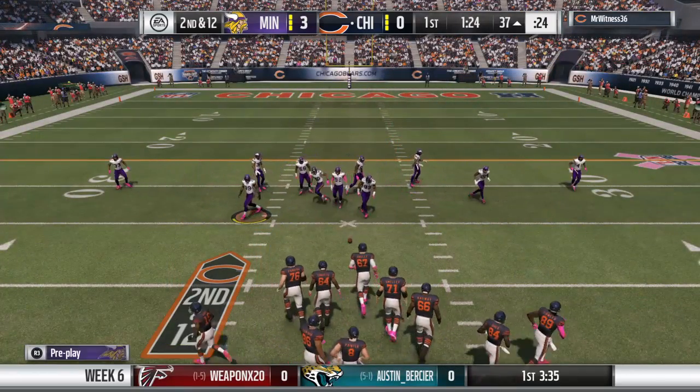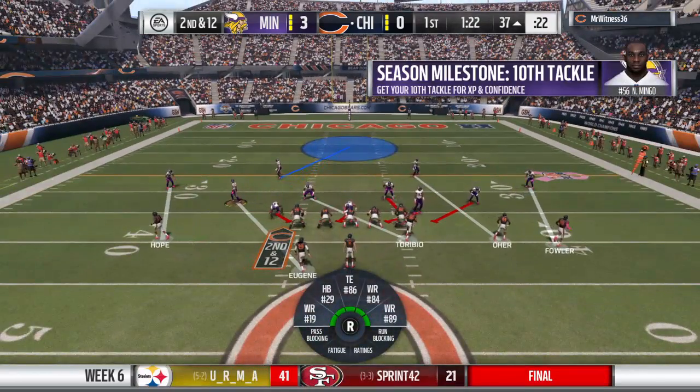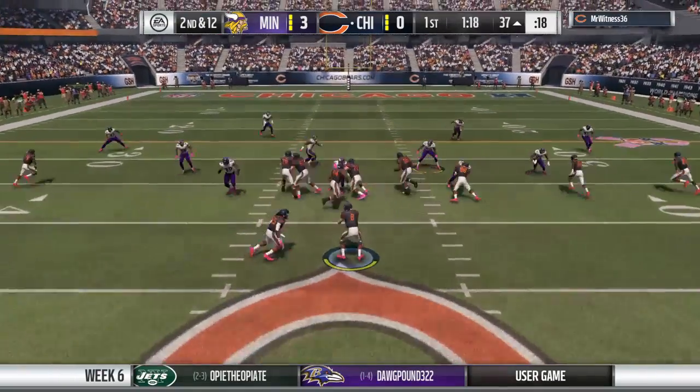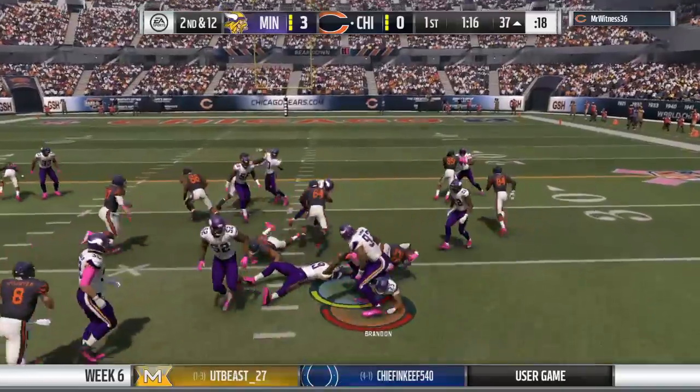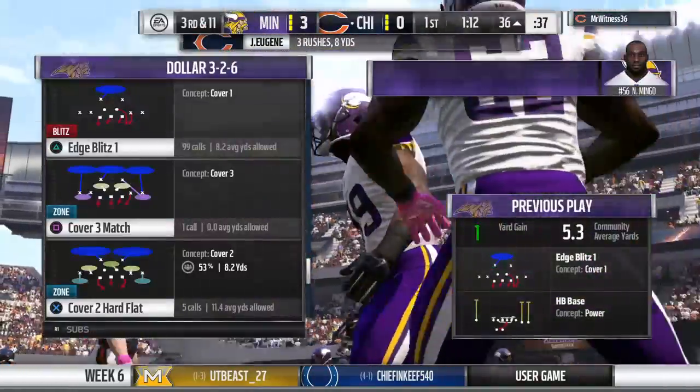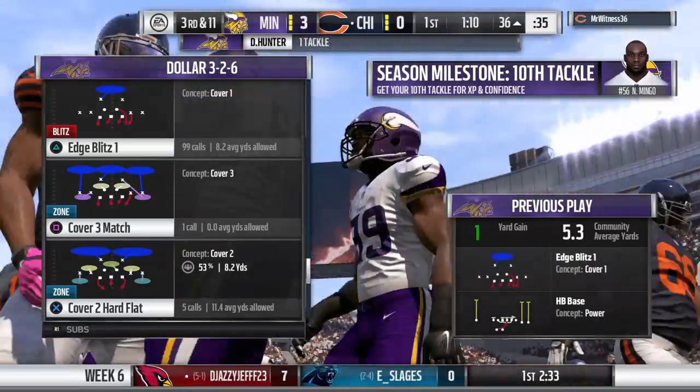So the D-line's going to spread out. They'll run it now out of the gun. And tough sledding. He'll get maybe a yard. Stop short of the 35. Making the stop there, Daniil Hunter.